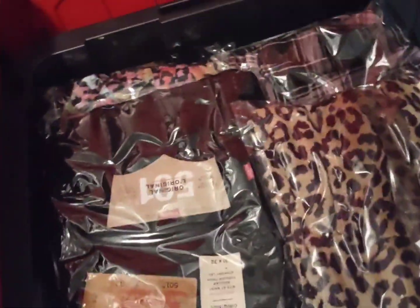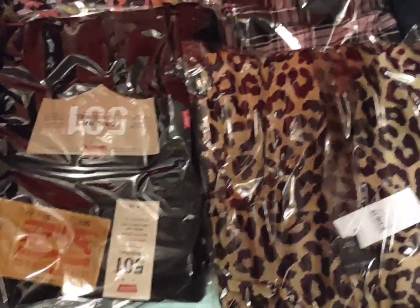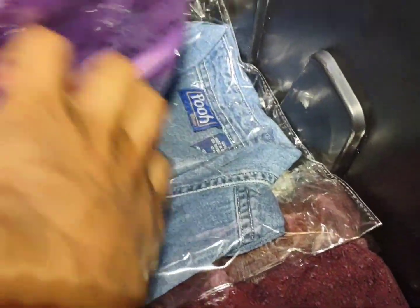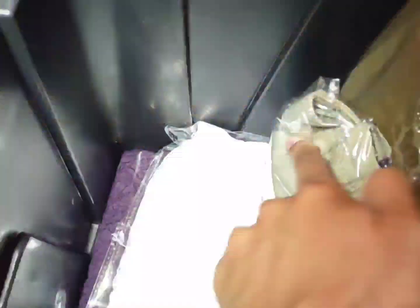All right, now we are in bin W, and we are trying to find a Jeffrey Bean sweater. I love this sweater. It was Coogee style, and it sold. See the difference with the headlamp? Like, totally dark. I mean, I can still see, but it just helps out so much to have this headlamp. And there she is.